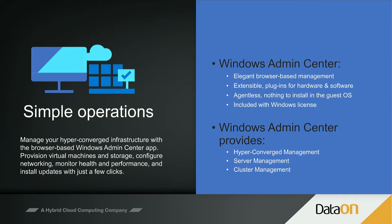Simple operation. So Windows Admin Center is the key component that they see as the future to manage the Azure Stack HCI. It's browser-based, an extensible plugin where you have extensions like ours with Must, agentless. There's nothing to install in the guest OS because the component is really running PowerShell commands and sending data back to the browser, and then it's free software to include in your tooling kit.